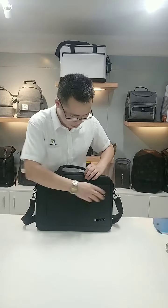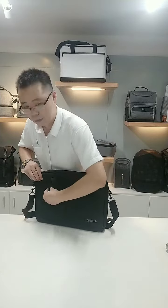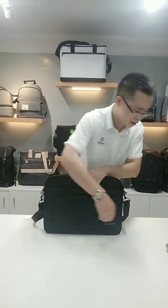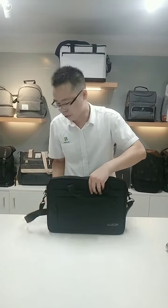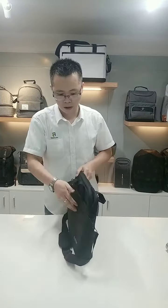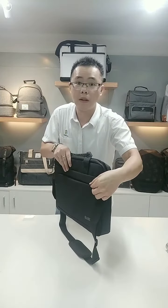In the front, this is a zipper pocket for the notebook, like this. And in the side, this is a zipper pocket for the mobile phone, like this. Also in the back, this is the structure for the luggage. And you can see the zipper puller quality is really good.